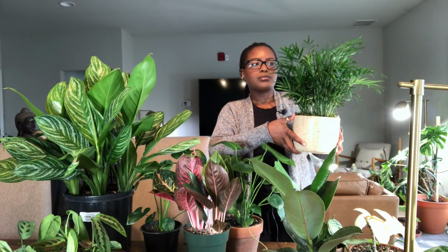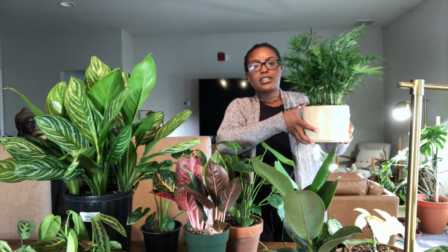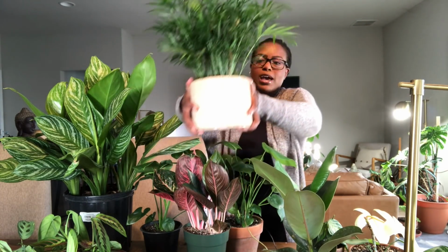Usually parlor palms can be kind of pricey depending on the size. I've seen some small, like 4-inch or 2-inch, for as little as $7.99, and some in a 12-14-inch for as much as $70. I've seen some in a 12-inch pot for about $70. So it kind of depends. But like I said, this is the parlor palm, and I just love it. I'm so happy to have this back in my collection, and hopefully this time around it will be so much better.